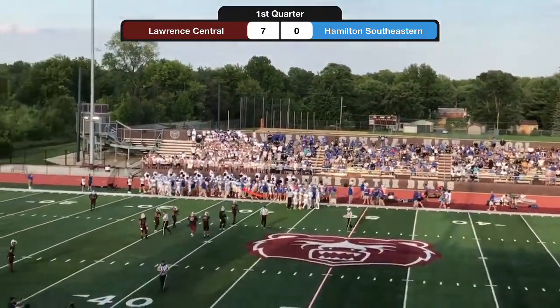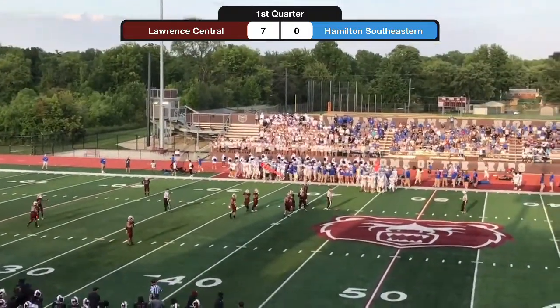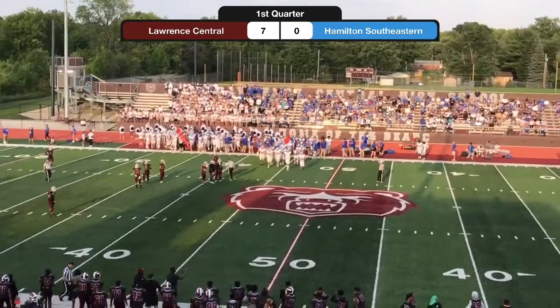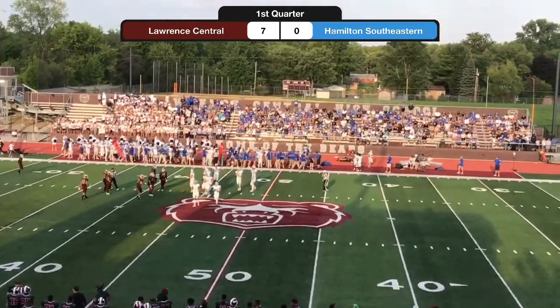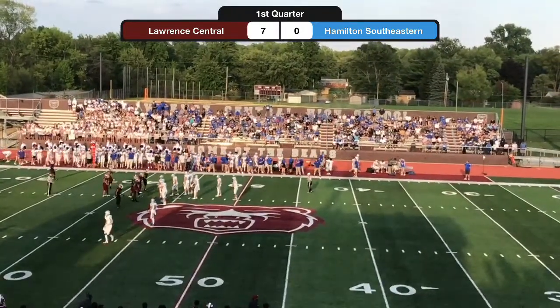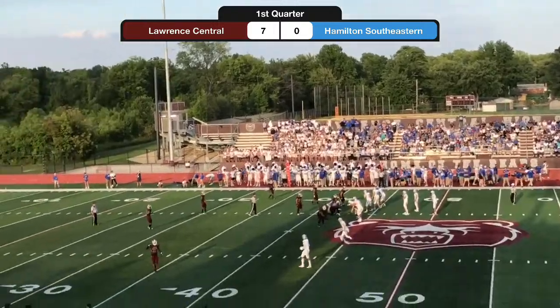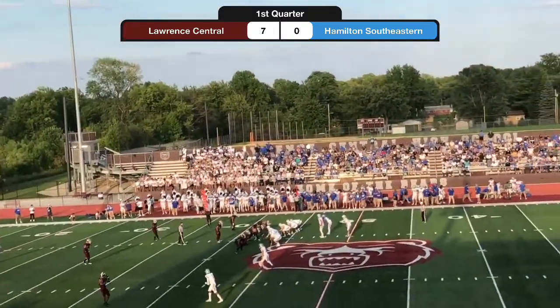Some great blocking there. A lot of the Lawrence Central players were actually on the ground. Looks like they got blocked pretty well there. Hamilton Southeastern looks to get back in this, down 7.